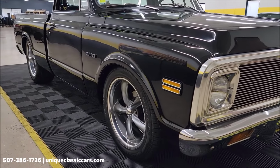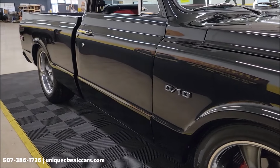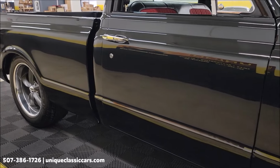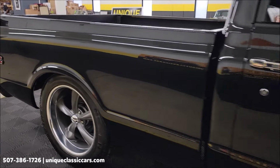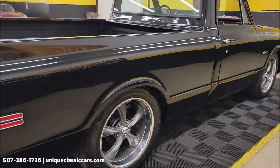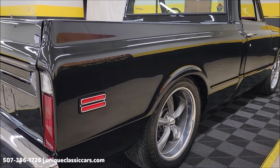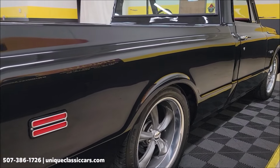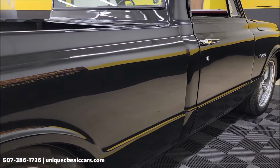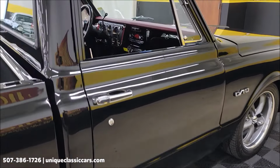Let's take a look down this passenger side at how straight these panels are, how good this black paint looks. Look at the reflection in the paint of the wall and the floor behind me. And if you know what poor bodywork and paint looks like with black as the color, it stands out. This one, not so much. Look at how straight that is. Again, the reflection in the paint of the floor and the wall behind me. Yes, this one looks as good in person as it does in the pictures and the videos.